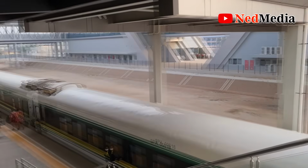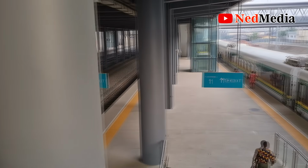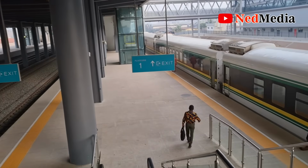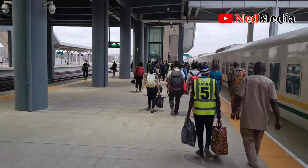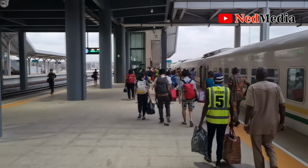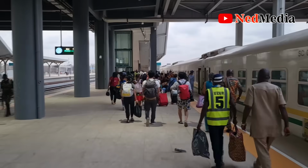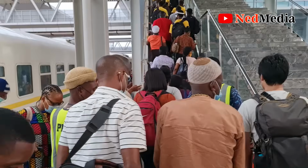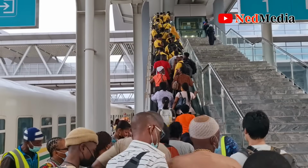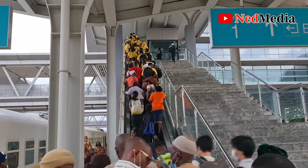Taking a train ride from Lagos to Ibadan on this newly built standard gauge railway is exciting. And as you can see, passenger traffic is growing every day. On some days, you get 3 train trips per day from Lagos to Ibadan and vice versa. That's great. It shows that passenger traffic is growing, and in no time, we might be seeing 4 trips per day, which will make a total of 8 trips. Impressive.